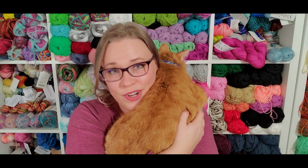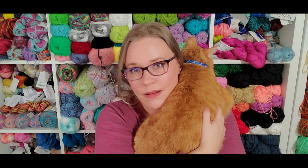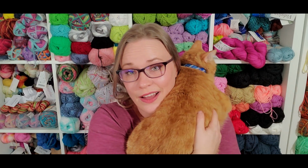But yeah, so it might be next year before I get these. It just depends on what worsted weight projects I work on, how many leftover skeins I have, how many partials I have, how many one-offs I have.